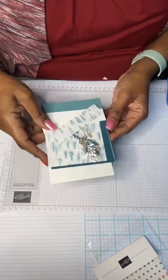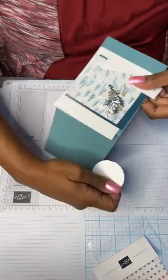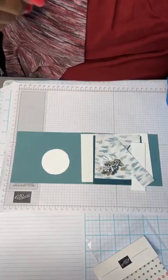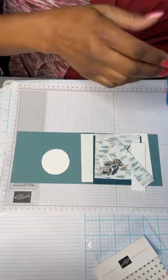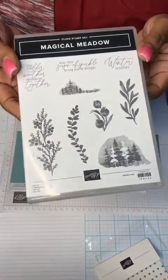Let's grab our first card and I'll tell you about the dimensions. I see LaDonna's watching. Hi, LaDonna. Thank you so much for being here. Excited that you're here.